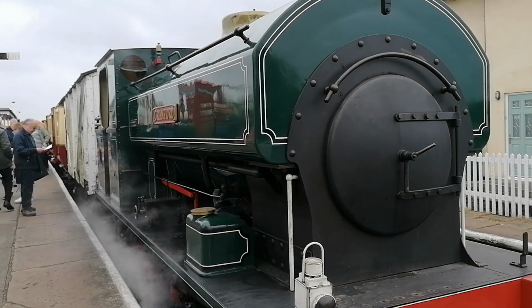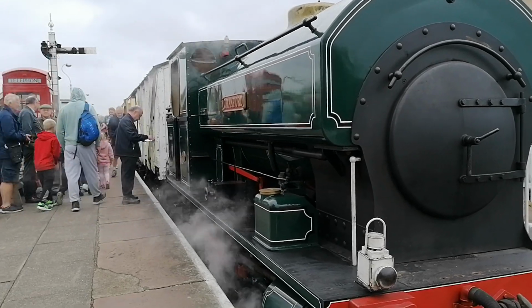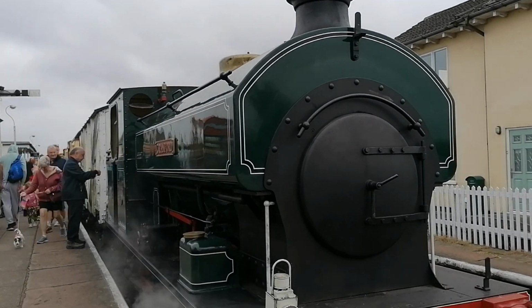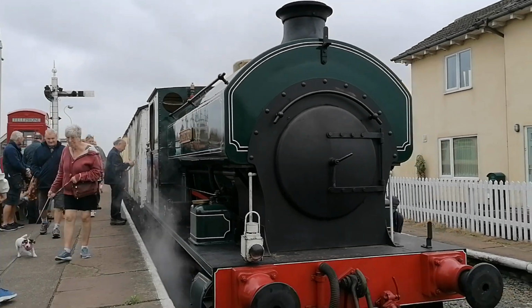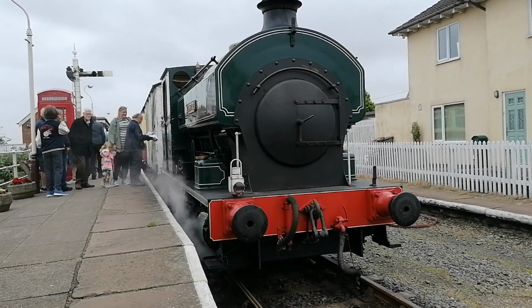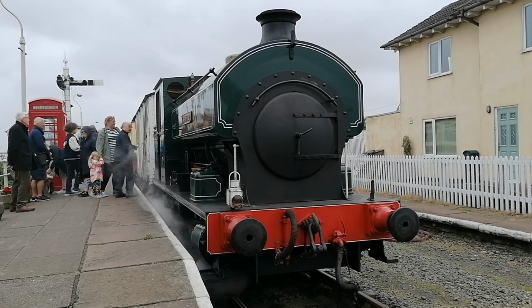Right, so that's the other steam train. Absolutely stunning. And how stunning this steam train looks. It's absolutely gorgeous.